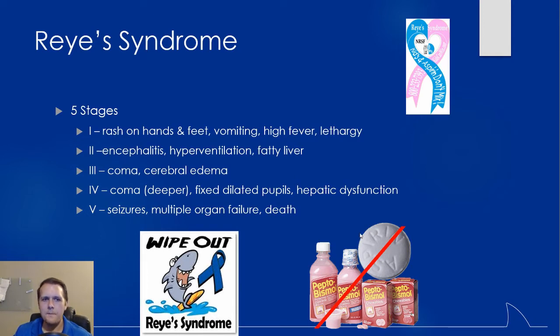So 5 stages you're going to run into. So they can develop rash, vomiting, high fever, lethargy. Guess what this looks a lot like? It looks just like a viral illness. And so a lot of times this can be missed. They can then develop encephalitis, hyperventilation, fatty liver, and eventually can develop into cerebral edema, and then eventually further hepatic dysfunction, and eventually seizures and death.